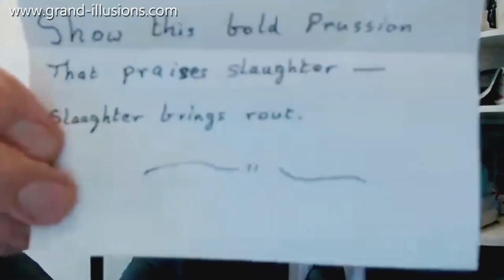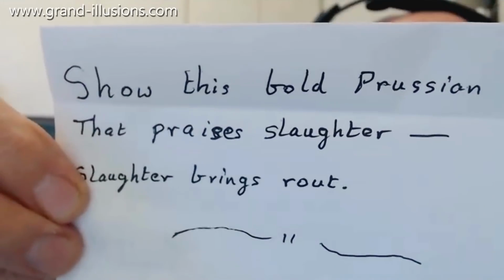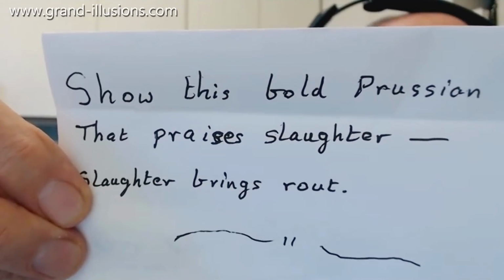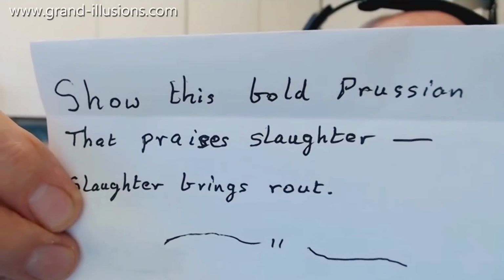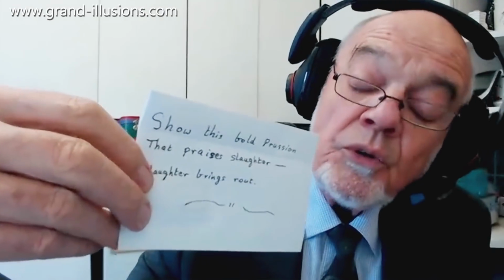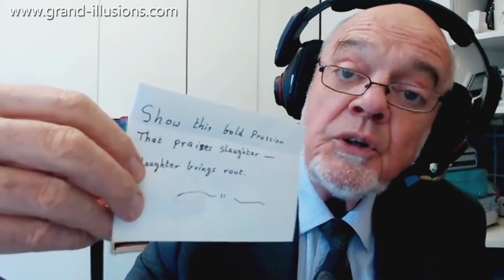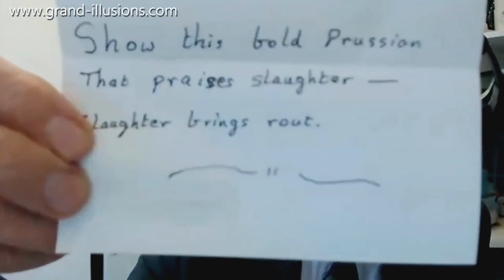Decapitated Sentences? Well, yes. This is the one he showed. I'll show it up to camera, which reads, "Show this bold Prussian that praises slaughter, slaughter brings rout." I've got a bit of trouble with this. It's obviously poetic, but that second line really troubles me. How on earth could praises slaughter? Slaughter certainly brings rout. When the battle turns and the enemy runs away, there's a slaughter and there's a rout. So that's fair enough, but I don't quite understand that.